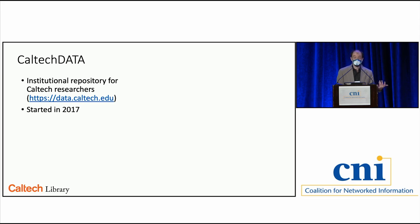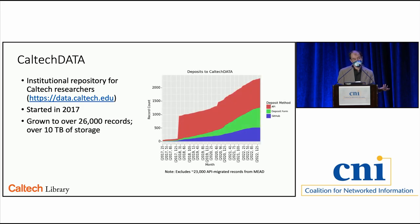It's also really helpful for compliance with publisher mandates as well as funder mandates for sharing both data and software. We started in 2017, and it's been really successful. We've got over 26,000 records, over 10 terabytes of data in storage. The vast majority of the records have been automatically generated with our API. We're basically automatically transferring in records and files. But we do have a significant amount of software that has been generated from our GitHub integration, as well as individual one-off deposits where researchers come to our deposit form, upload their files, and describe them. And we've had submissions there from over 6% of our campus users. So we've gotten a pretty broad base of submissions.